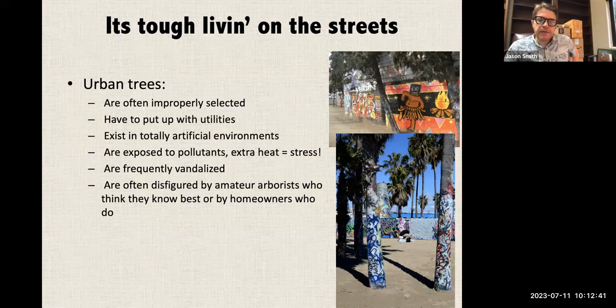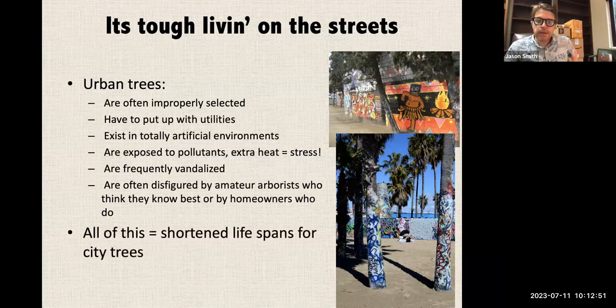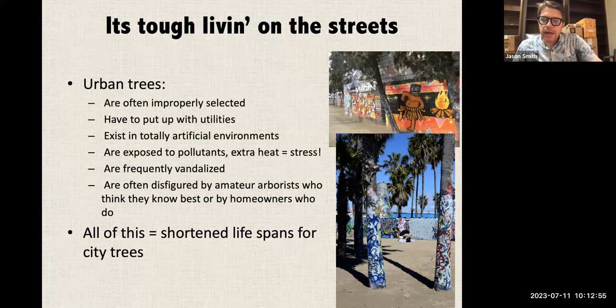And they're often disfigured by amateur arborists who think they know best, or by homeowners who do. And some species can put up with this better than others. And all of this leads to a shortened lifespan of a city tree. There are some good statistics out there for the average lifespan of a city tree, but in some cities it's remarkably short.